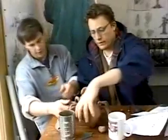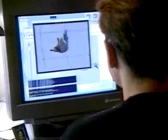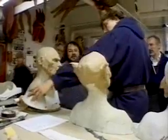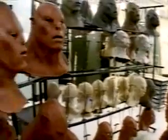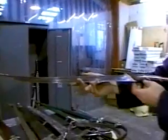New Zealand's premier effects house took the designs and gave them physical reality. Weta Digital generated the groundbreaking visual effects, while Weta Workshop created all the creatures, models, makeup, prosthetics, and weaponry.